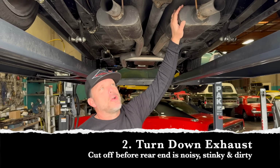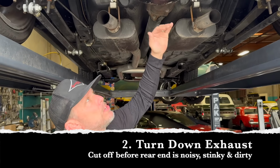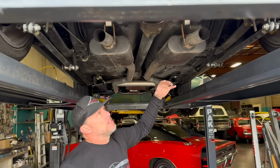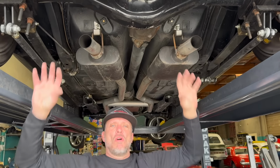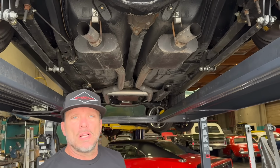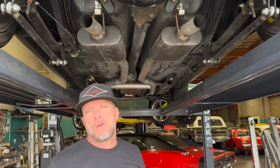Another really bad upgrade is to cut your exhaust or just simply run your exhaust where it dumps out underneath the car right before the rear end. It's a lot less expensive. I can actually see fumes coming out here. What sucks is all of this fumage comes out right underneath the car, so it comes inside. It stinks. It echoes around. It's hella loud and obnoxious. And unless you have tailpipes, you don't even get a tuned sound out of the car.